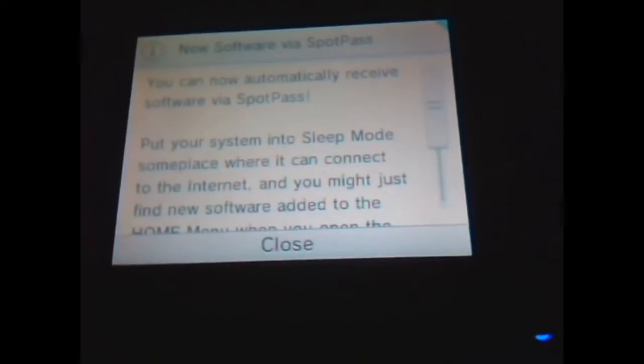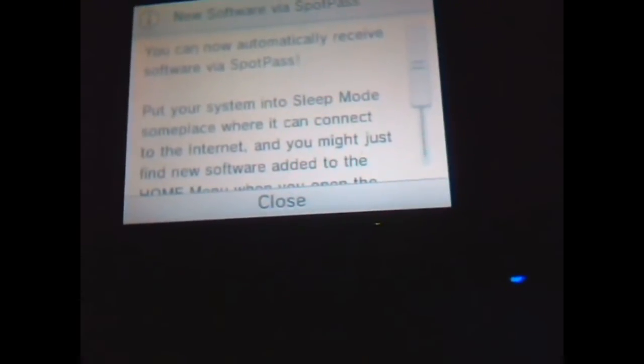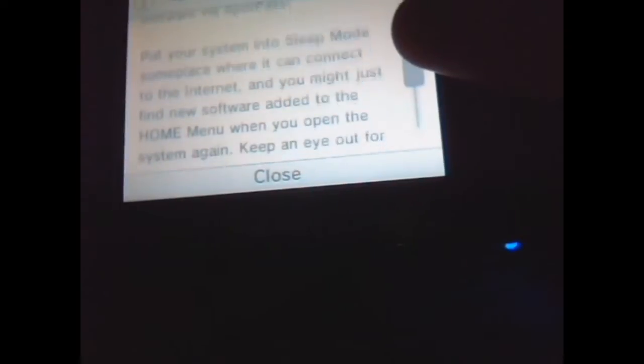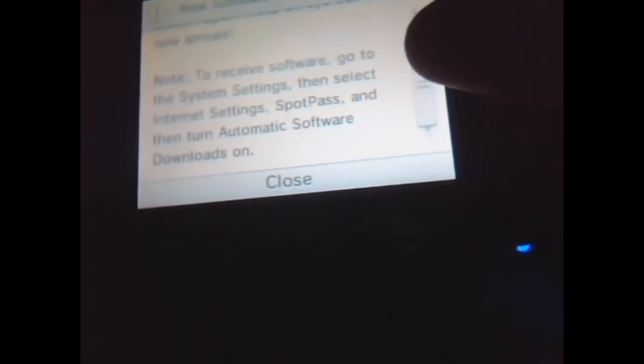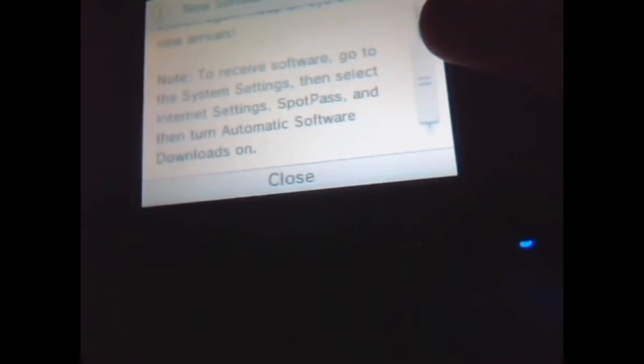You can now automatically receive software via Spot Pass. Put your system in sleep mode, someplace where you can connect to the internet. You might just find new software added to the home menu when you open your system again. Keep an eye out for new arrivals. To receive software, go to System Settings, then select Internet Options, Spot Pass, and turn on automatic software downloads. Nintendo.